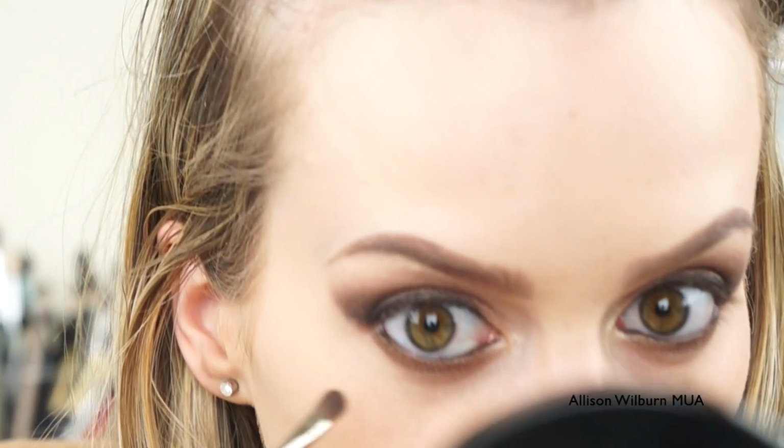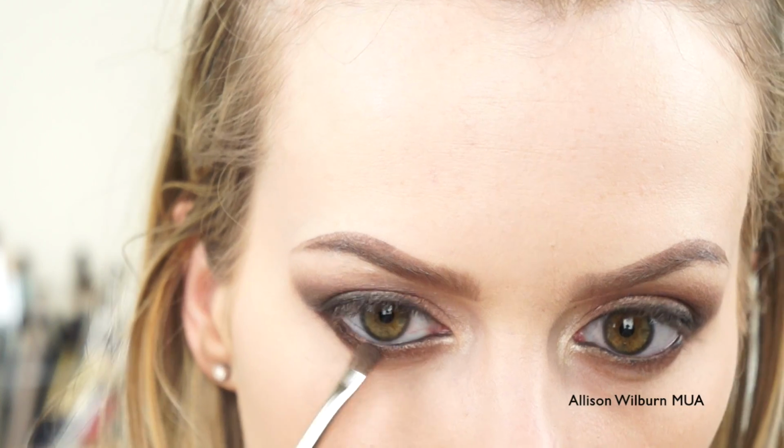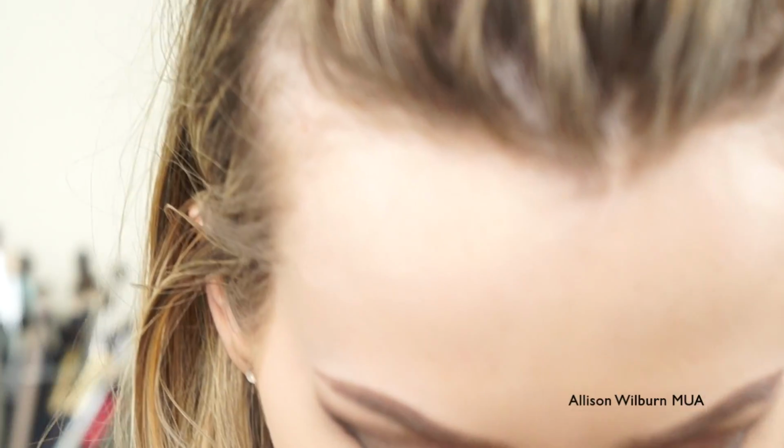And then because I'm a creature of habit, I'm going to take a little bit of the darker shade just on the outer part to kind of bring that darkness around. Eyes are pretty much done. I'm just going to do some mascara.